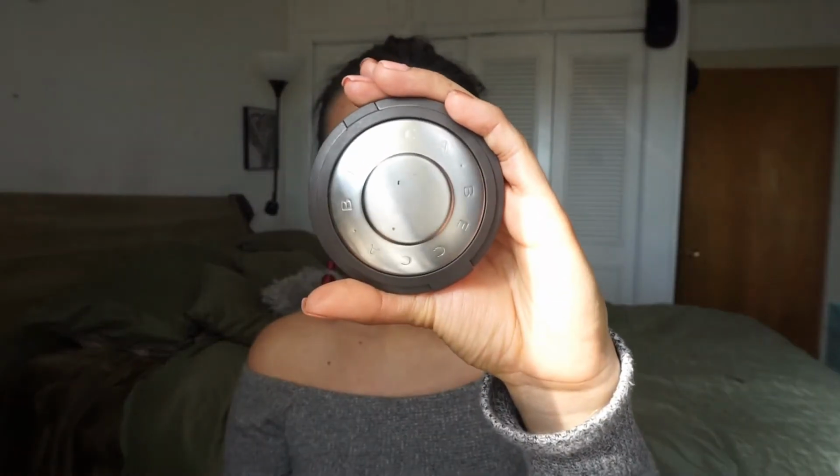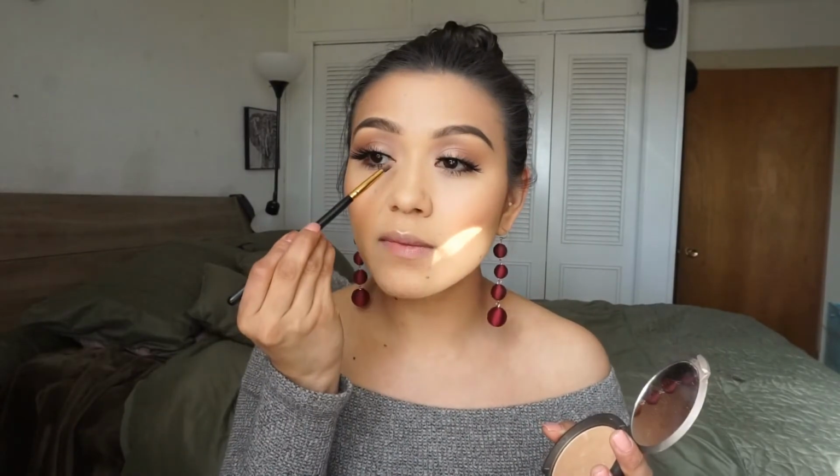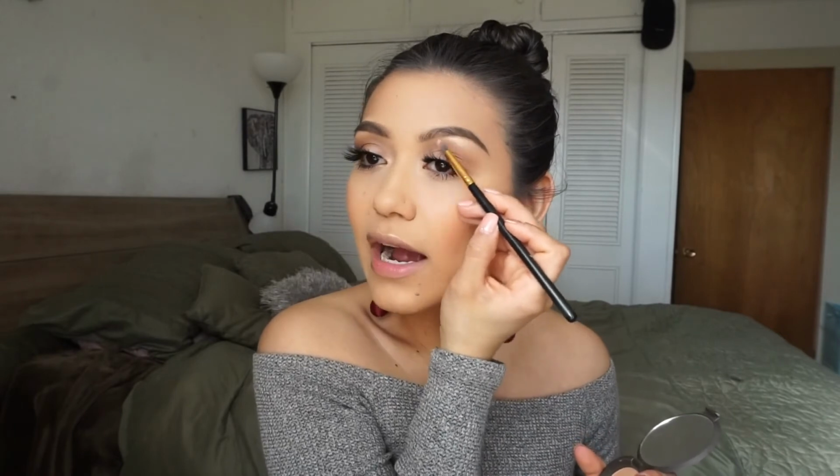My everyday glow highlighter has been this Becca Prosecco Pop highlighter. And I'm going to go ahead and grab a little bit of that in a little pointy flat brush, and I'm going to bring it into the inner eye. I love it. And I'm just also bringing it under the brow just to highlight a little bit up there.